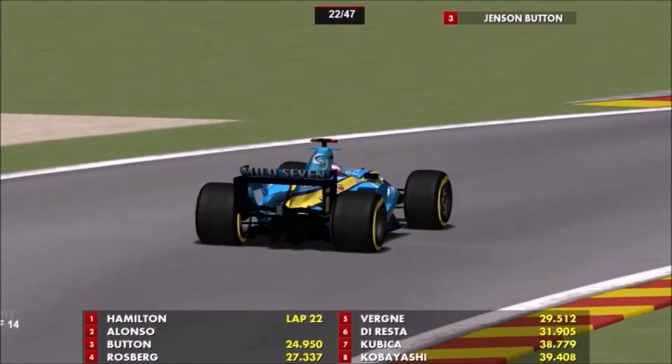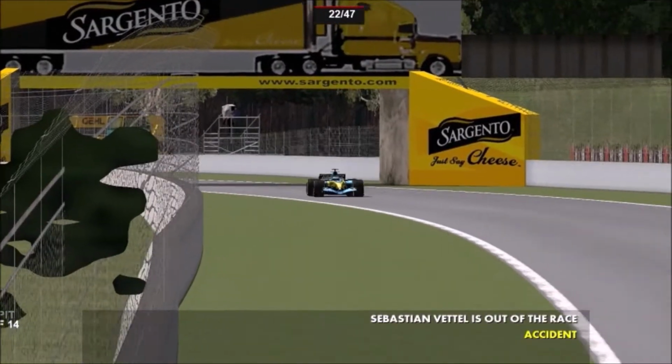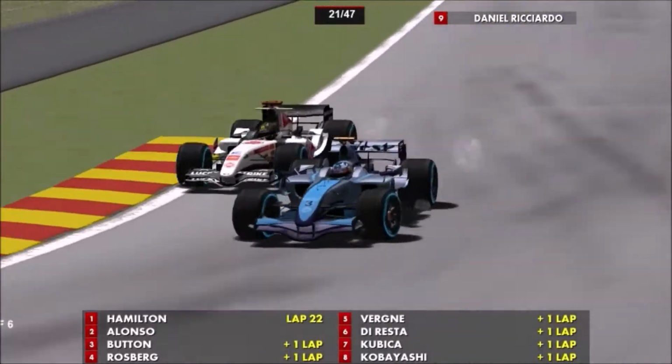I haven't seen a lot of Hamilton this race. Where did he start? He was fourth on the grid, so he's... Oh, Vettel's out! Oh, no! So, what's happened there? Right, okay. Has he had a collision with Nico Hülkenberg?